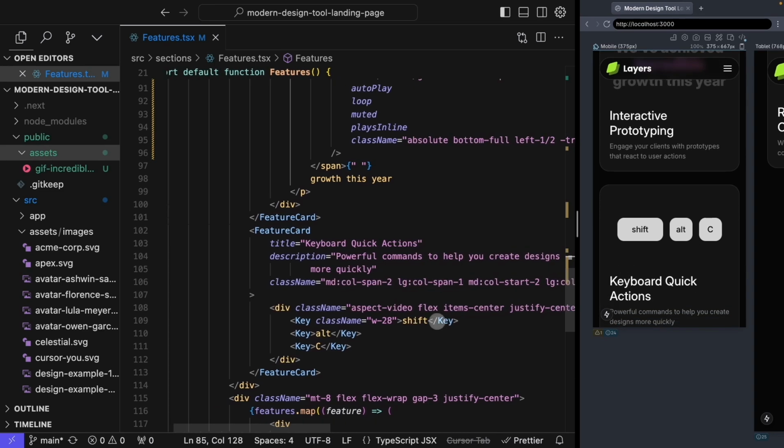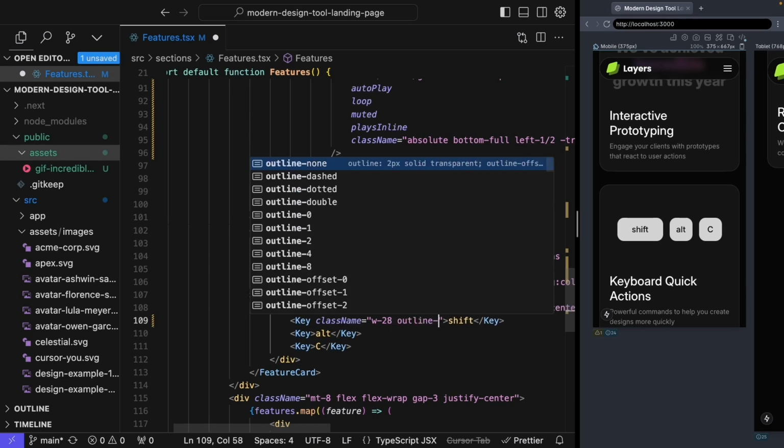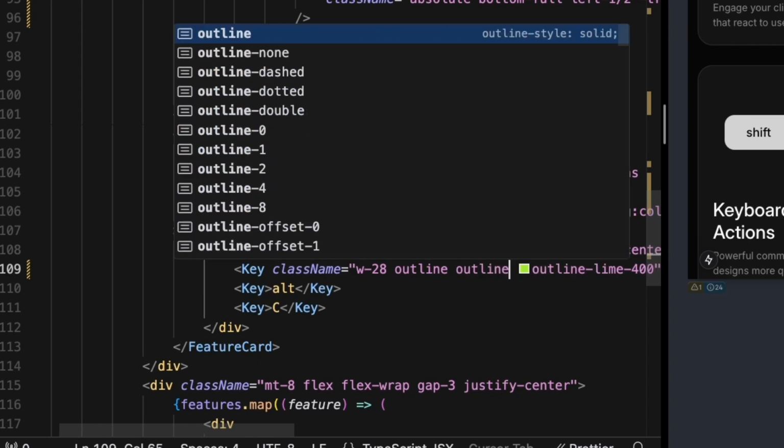Now, the first thing we're going to want to do is add custom classes to this to say what happens to each of these keys as they're being pressed. So we're going to say class name here, and we're going to give these an outline, and we're going to translate them when they are being quote unquote pressed or when this feature card is being hovered. So what we'll say is outline lime 400, and we'll also need to say what the outline size is. We'll say outline 2.